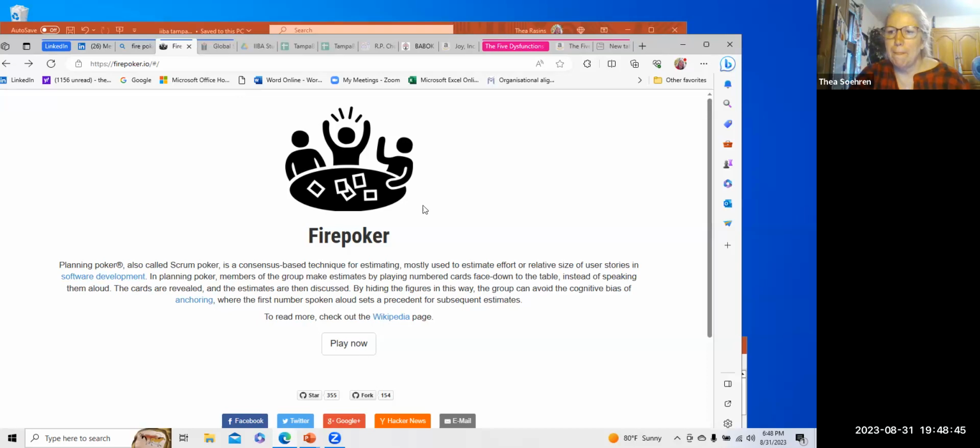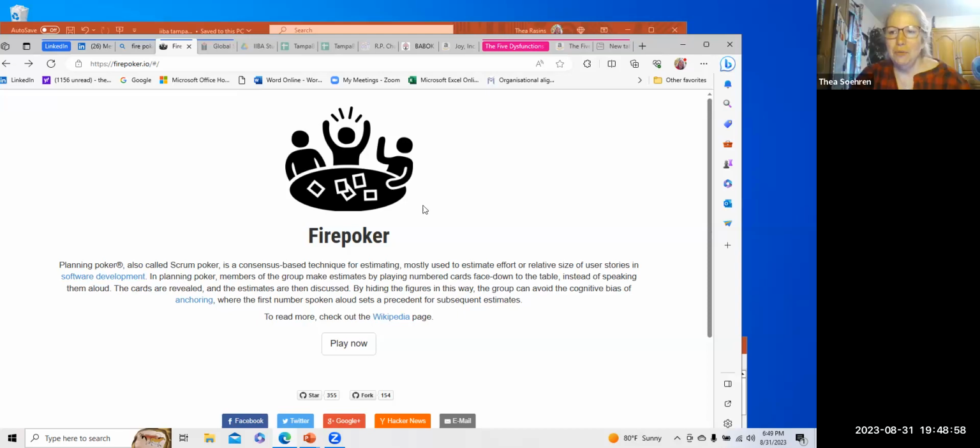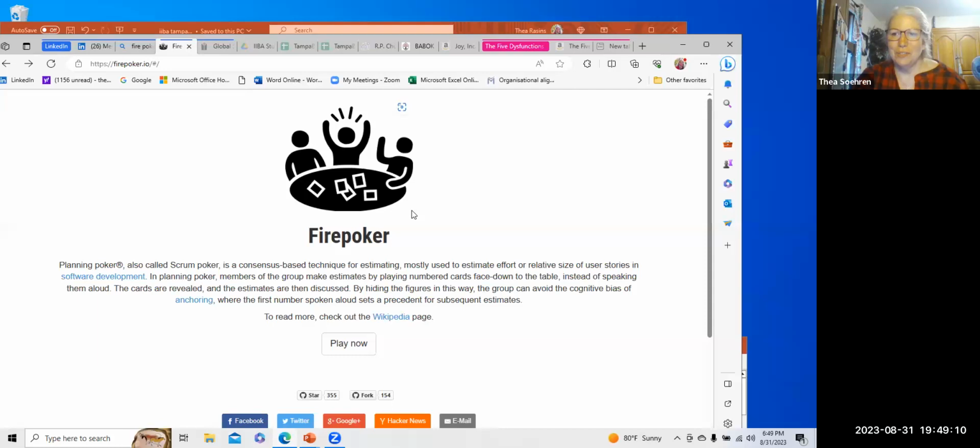Yes, Bob. They also make physical cards with the numbers on them that allow you to do your bids in person. If you're in person, you can use the deck of cards, and it's called planning poker. You can use them even remotely like this with your cameras on. Oh yeah, that's true.